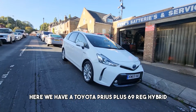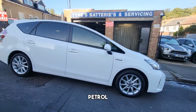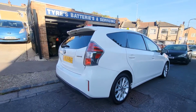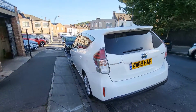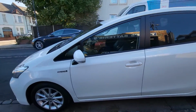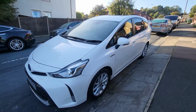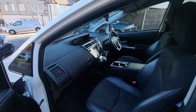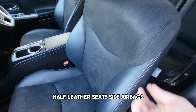Here we have a Toyota Prius Plus, 69 reg, hybrid, obviously petrol, very clean car, parking sensors, reversing camera, 7 seats, alloy wheels, half leather seats, side airbags.